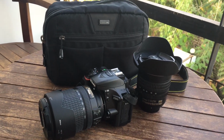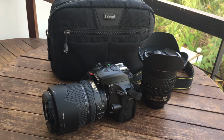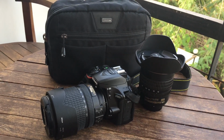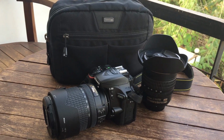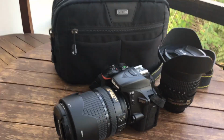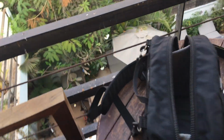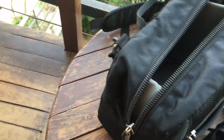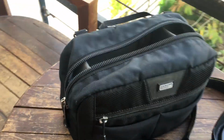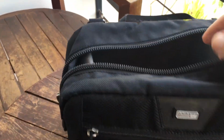are transported in the thinkTANK Hubba Hubba Hiney version 3, I think it is. Yes, version 3 that we have here. It's a small bag, that small high quality bag, thinkTANK. I've been using thinkTANK for quite a few years.